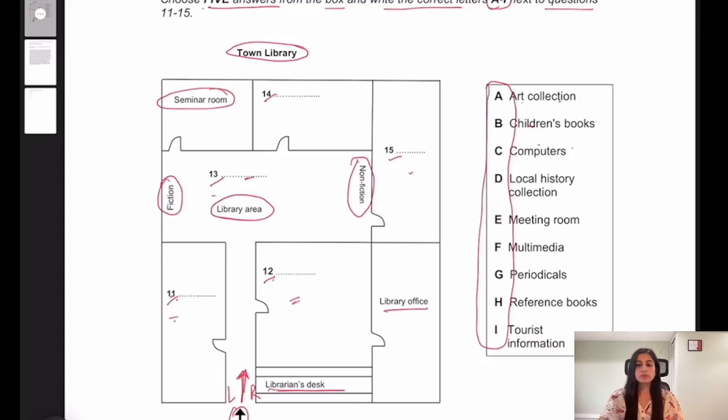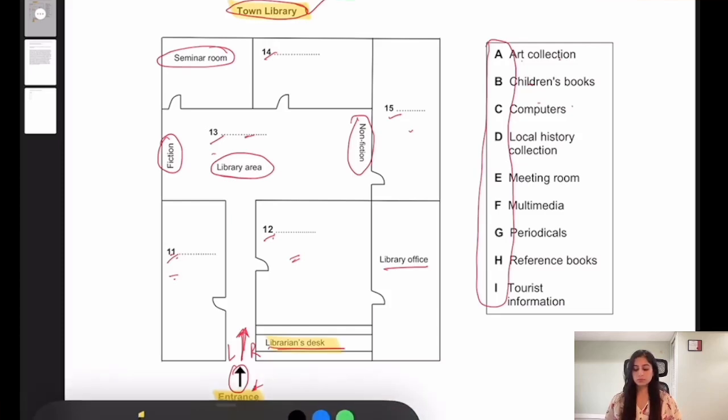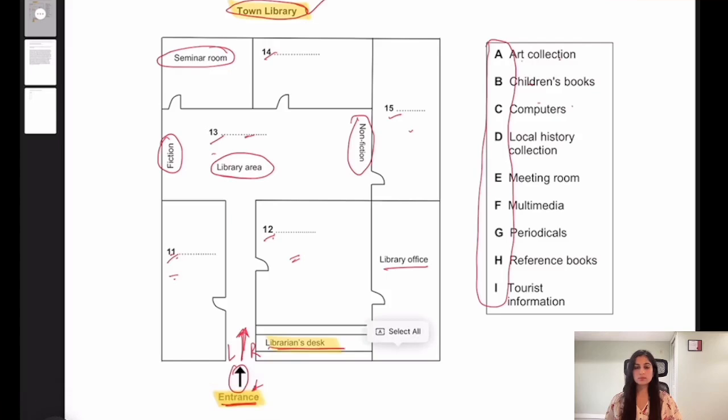You'll hear the librarian of a new town library talking to a group of people who are visiting the library. Okay, everyone. So, here we are at the entrance to the town library. My name is Anne, and I'm the chief librarian here. And you'll usually find me at the desk just by the main entrance here. So, I'd like to tell you a bit about the way the library is organised and what you'll find where. And you should all have a plan in front of you.